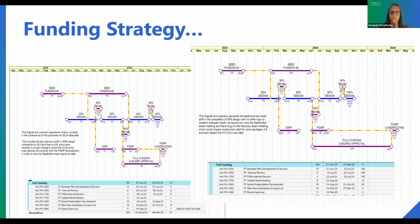In this example, we are communicating how just a 2-week push in the completion of design, 60% design here, would actually end up causing a 5-month shift in the timing for us being able to get our full funding in place. So unless we made other changes to the schedule, we were going to have a significant impact on when our funding was going to be available, which then would have a significant impact on our construction timeframe and our ability to hit that overall end date.